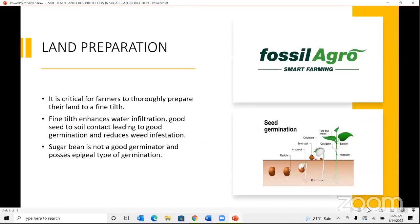On land preparation, it is critical for farmers to thoroughly prepare their soils to a fine tilth. This helps to improve water infiltration into the soil. It also helps soil-seed contact, which will result in good germination and will reduce weed infestation. At Fossil Agro, we are very particular about farmers keeping clean fields, because when your fields are clean, it gives a good head start to your crops and reduces competition of weeds with your crop.